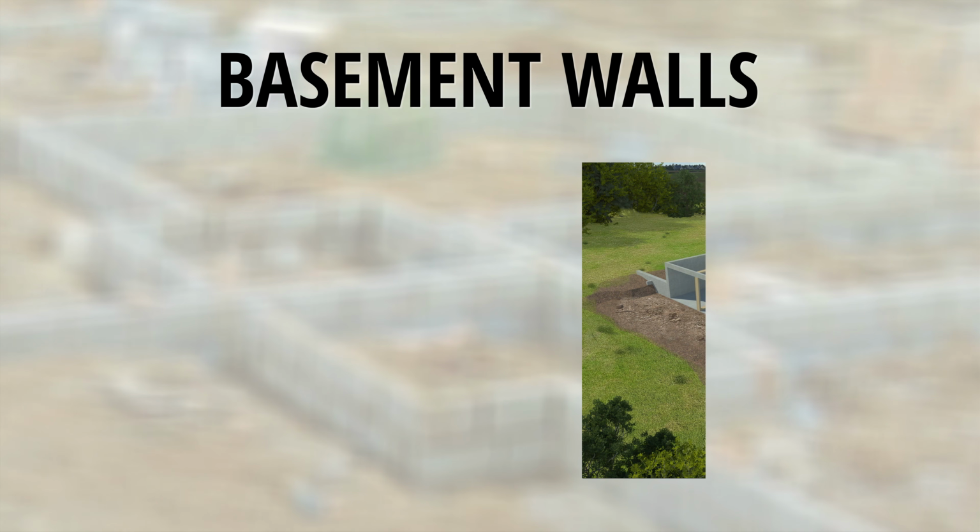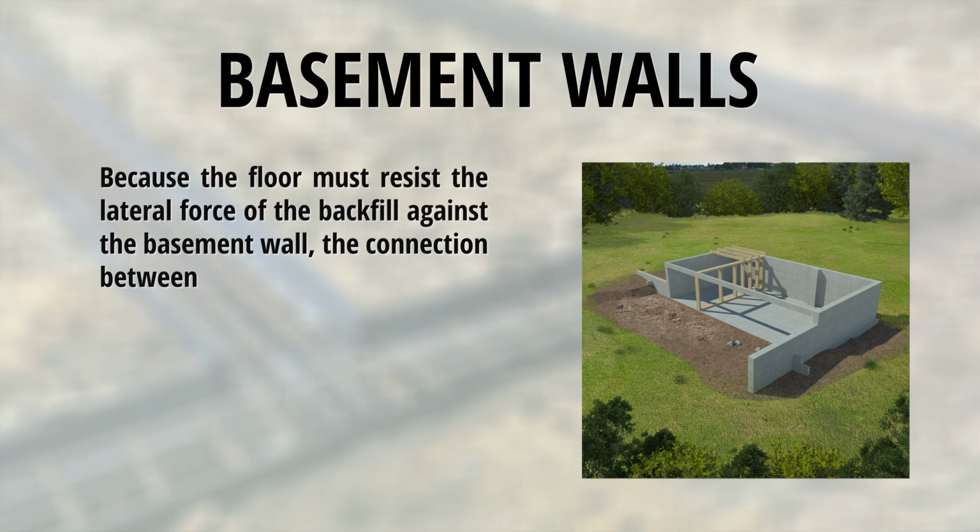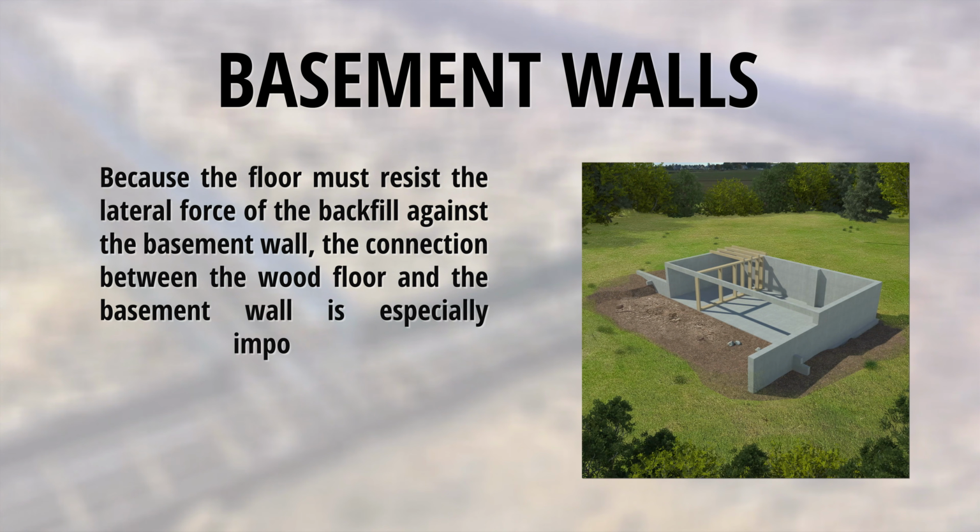Basement walls. Because the floor must resist the lateral force of the backfill against the basement wall, the connection between the wood floor and the basement wall is especially important.